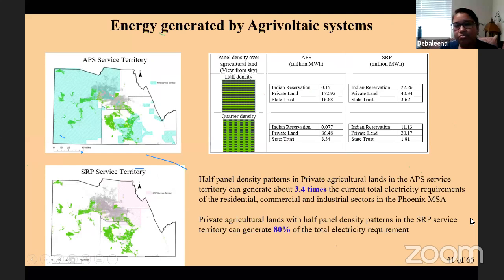And the energy generated by agrivoltaic systems. Now, let me show you the different patterns of solar PV installation. There are two ways, mainly: the half density panel distribution and the quarter density panel distribution. For the half density, you will see that the solar panels are located in straight lines. There is no gap. In the quarter density, you will see that there are gaps between the solar panels. So these two conditions were taken for the study.